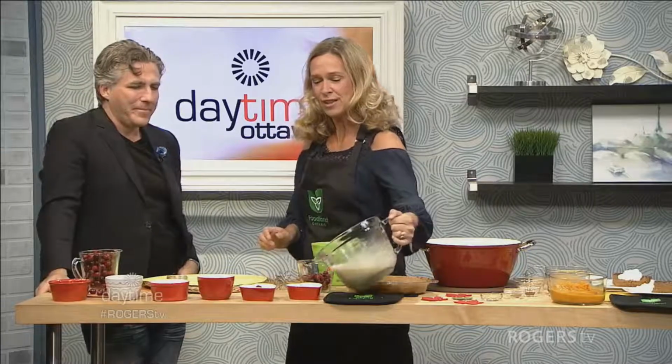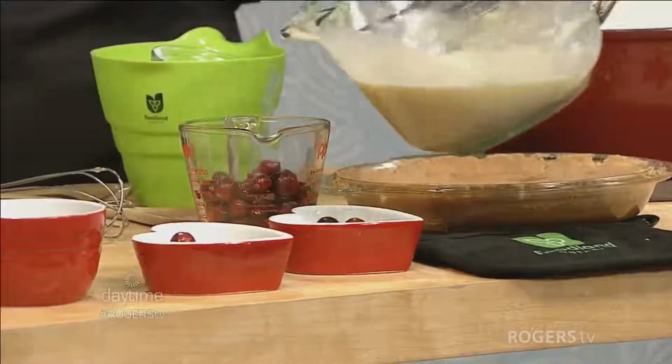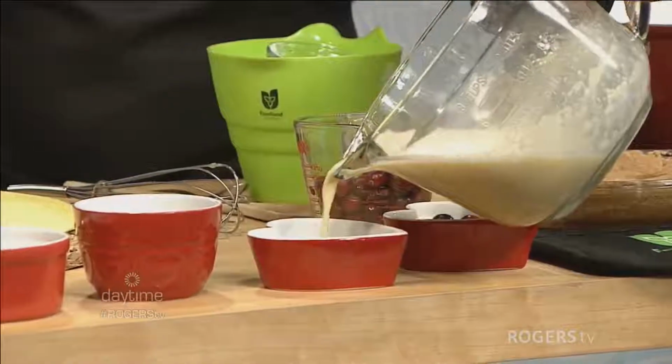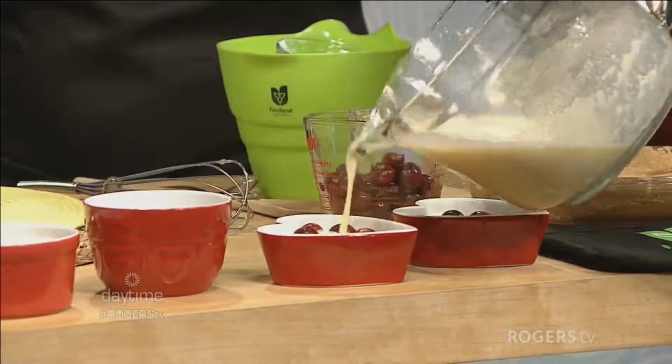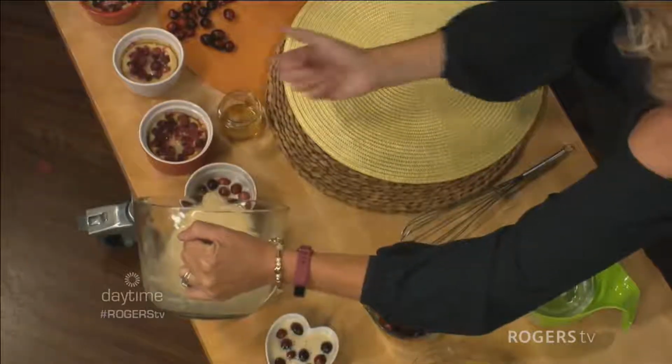All you're going to do is pour it evenly over each of the ramekins, put it in your oven for 45 minutes. You'll see it puff up, and then you're going to cool it down for 15 minutes before you serve it. It's just going to puff up and then puff down a little bit.